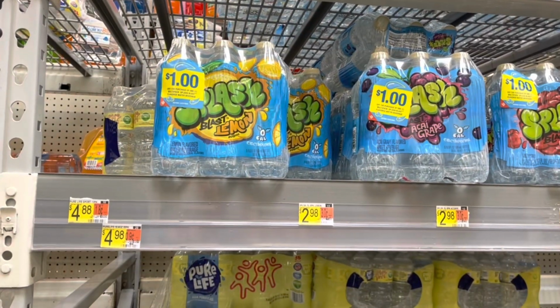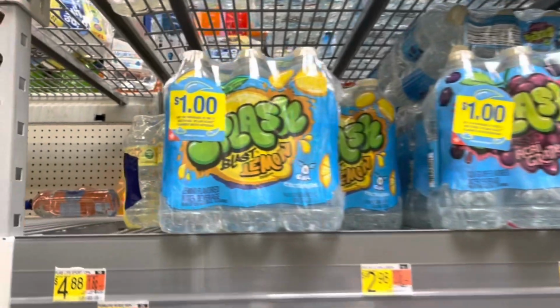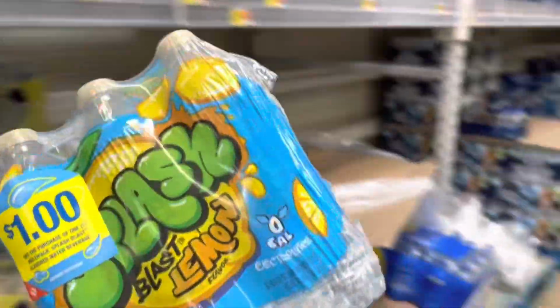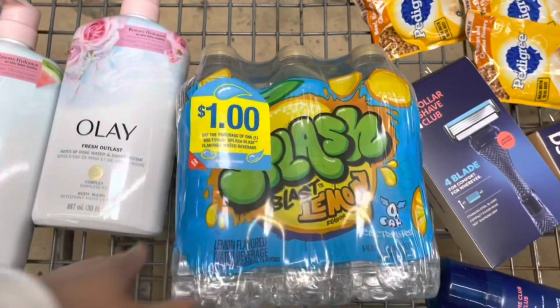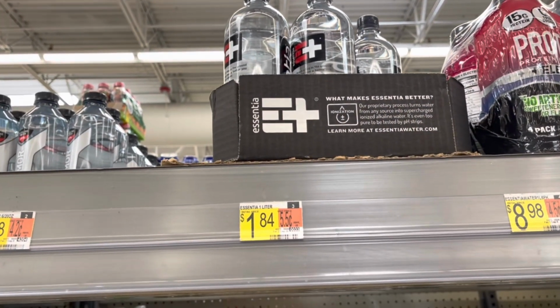So my store restocked on these Splash lemons. I had to ask for help the last time I was here because they were all the way in the back, but now they have peelies. So I'm gonna grab one of these for $2.98. Use this $1 peely, pay $1.98, submit to Ibotta for $1 back, and to Swagbucks for 10 cents back, making this just 88 cents.